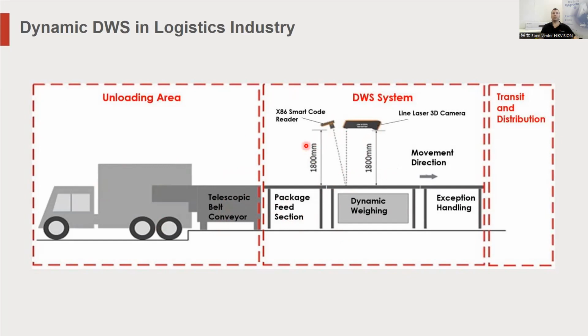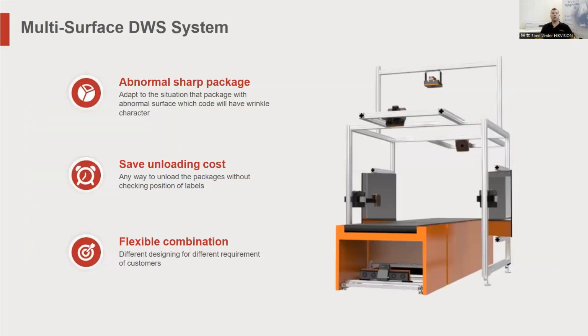Anyway, you have certain sections where it will be able to go through. As you can see, there's radar code, barcode smart radar detectors. Then we have our line laser 3D cameras. These things measure the size of the boxes, etc., and we'll get into that, and then the goods go to where they need to be. So for convenience, this is an entire system that's been designed by Hikvision and is available. It's not just one or two goodies, it's the entire system.